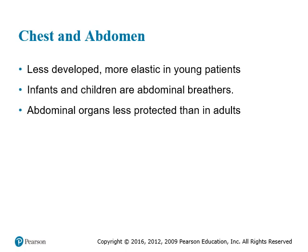All right, let's talk about the chest and abdomen. The chest for pediatric patients is less developed and more elastic in kids. So it's less developed, meaning that there's fewer muscles in that chest wall. It makes kids abdominal breathers. They have to use some of their abdominal muscles to help them breathe. They're more dependent upon that diaphragm. The chest being more elastic, it's the ribs.